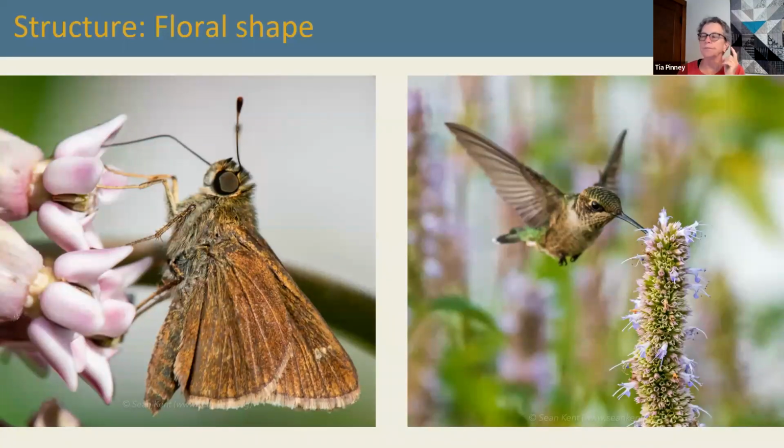Think about flowers. Think about the shape and the use and the timing of your flowers. I know it seems a little complicated, but different shapes of flowers are utilized by different types of organisms. Here's a skipper of some kind, with its proboscis in a milkweed flower, right? So it's not just monarchs. Milkweeds are good because of the way they bloom: lots of blooms that keep opening sequentially. And then here's a hummingbird on a hyssop, which is a long, deep, tiny little flower, and the hummingbird's tongue is perfect for that. So this is a plant that appeals to hummingbirds and other long-tongued organisms. There are some long-tongued bees and butterflies, things like that.